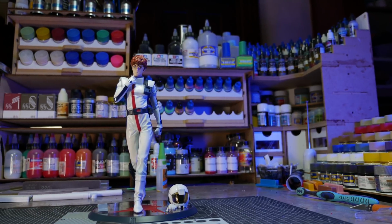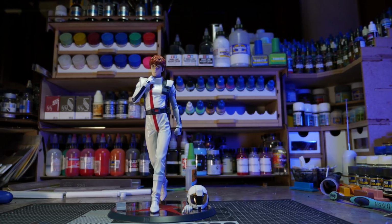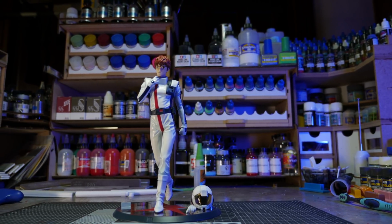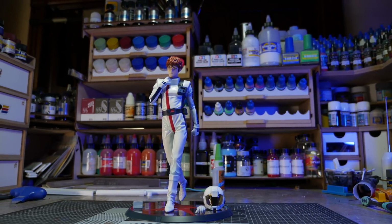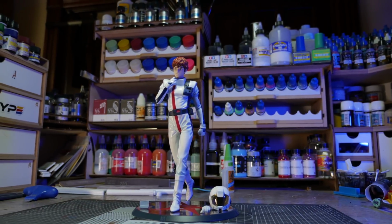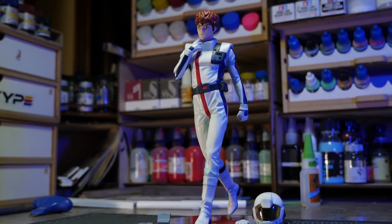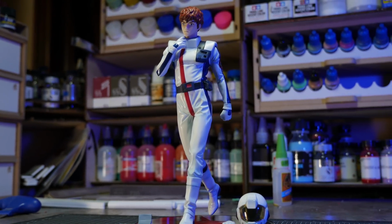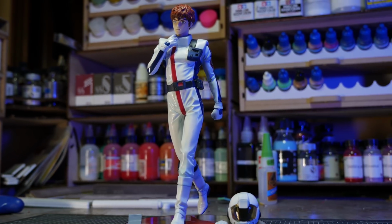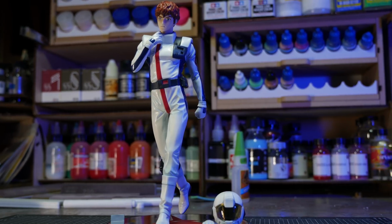From Hobby Link Japan, this is $120. Now, if you add in shipping, it's going to put you at around the $150 mark. So you may be better off waiting till USA Gundam Store or Gundam Planet gets theirs in stock, because USA Gundam Store will probably sell it around 140, 150 bucks. But then again, if you add in the tax and shipping from USA Gundam Store, then you go higher. So really, I guess there's no reason not to order from Hobby Link Japan. You'll get it in 3 days rather than waiting for the US retailers to get it next month, if that sort of thing matters to you.